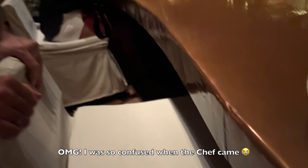This is a floating island. It's with duck egg with a praline from candlenut.